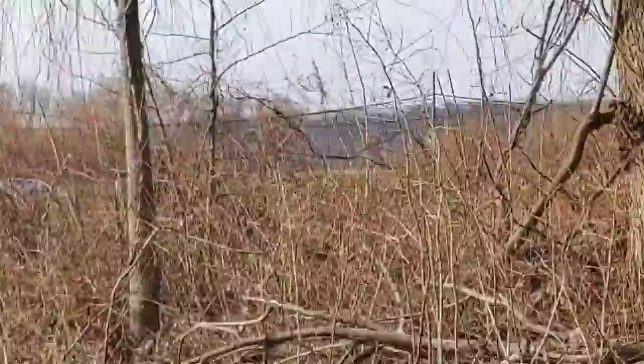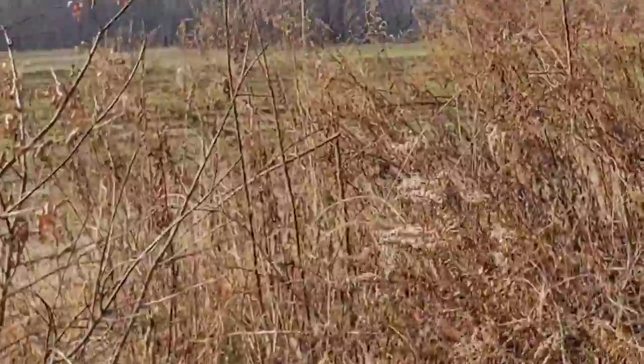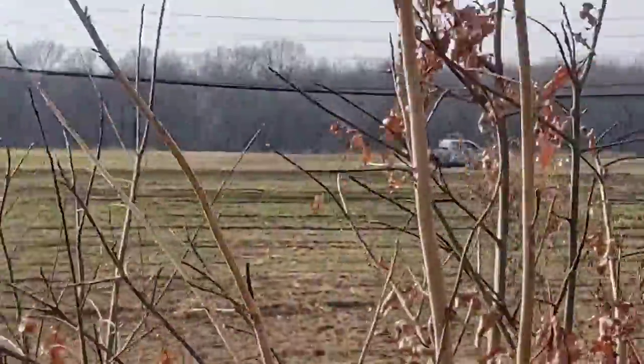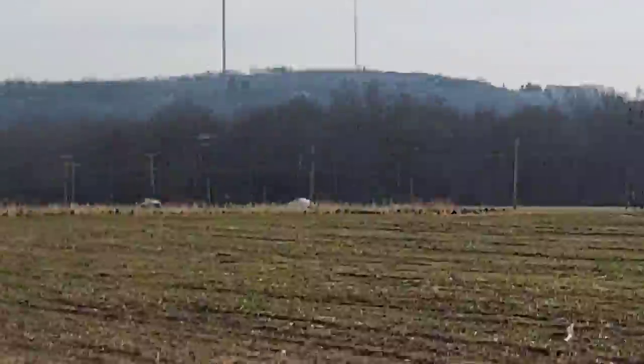Pricker bushes too, though. I'm going to walk right through them again. Feel my leg. Feels like it's kind of wet, like bleeding. That's dumb. I don't pay attention all the time.